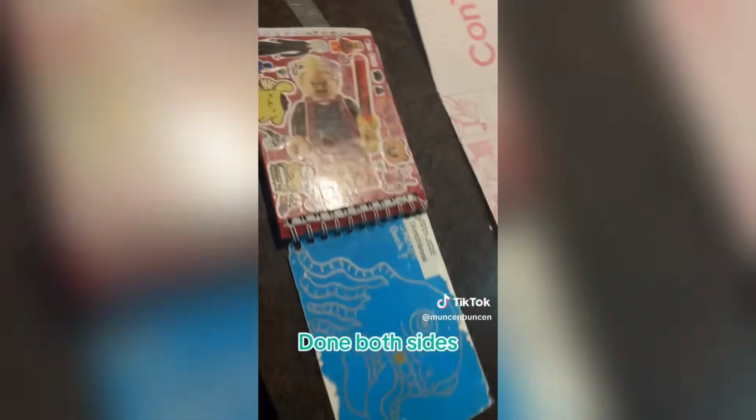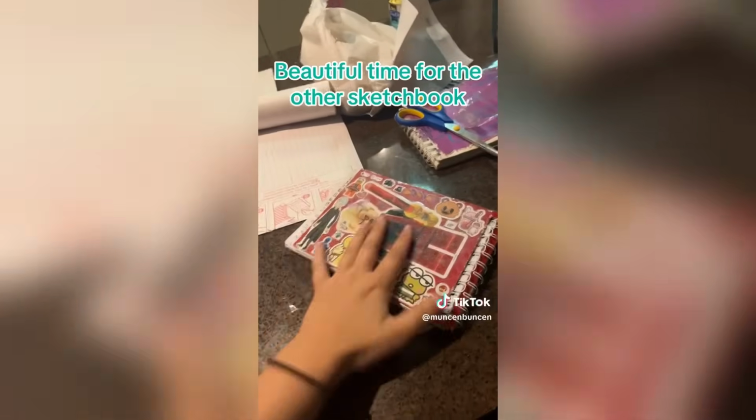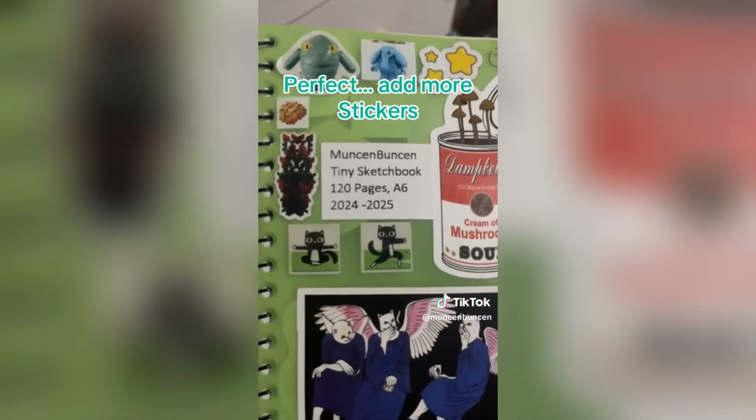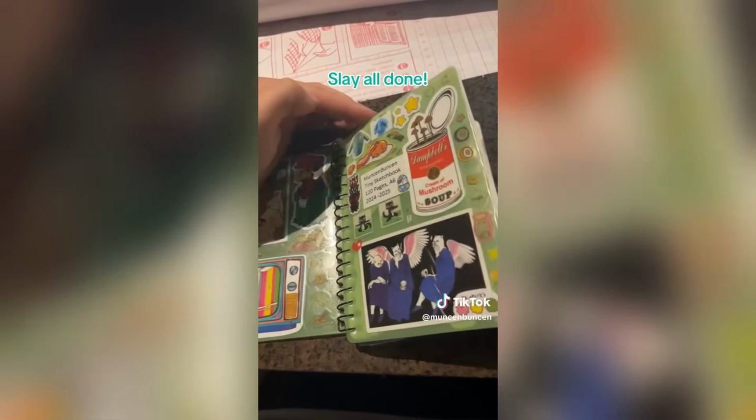Contact paper time. Smooth out. Done both sides. Beautiful. Time for the theater sketchbook. Label printer. Perfect. Add more stickers. Repeat with contact paper. All done. Now your sketchbooks are protected.